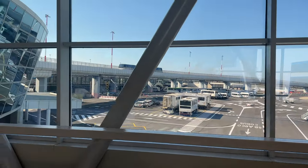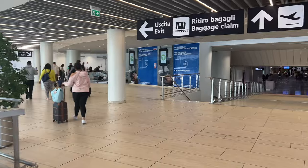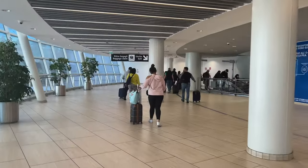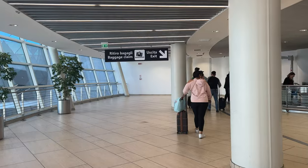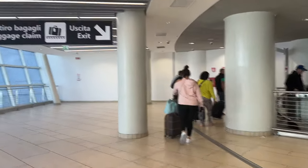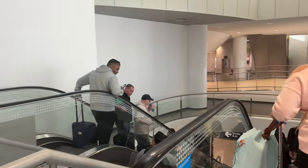There is a train system right there. You can see that. There is a train system. It says, baggage claim, go ahead to the left. Uscita, left. Uscita, down. Baggage claim. Signage never ends, but it's directing towards the right place. And with faith, eventually, you shall get to where you need to go. Keep on following it, keep on going down the road.